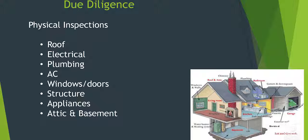So the electrical, when was the last time the electrical was updated? Is it still on fuses? Is it on breakers? Is it enough amperage? And that's very important. Everything you're going to do to this home as a flipper, you're going to have to do keeping that buyer's inspection in mind.